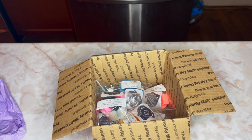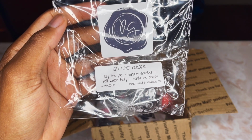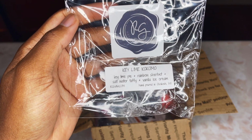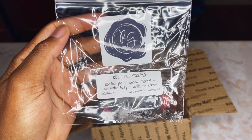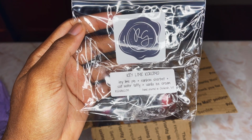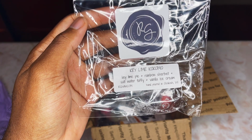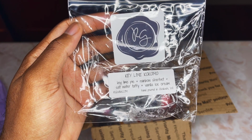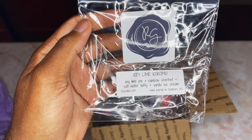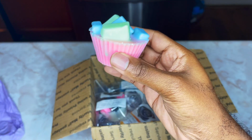Gorgeous. Love the colors. Give it a sniff. Oh, this is actually really nice. Okay. I do get the rainbow sherbet and I get the key lime pie, and they intertwine with each other. Like one doesn't overpower the other. And then that vanilla ice cream gives it this nice, rich creaminess. And then the saltwater taffy adds this extra pop of sugary sweetness. I get the rainbow sherbet, the key lime pie, the saltwater taffy, then the vanilla ice cream. I love it. I actually really love this.